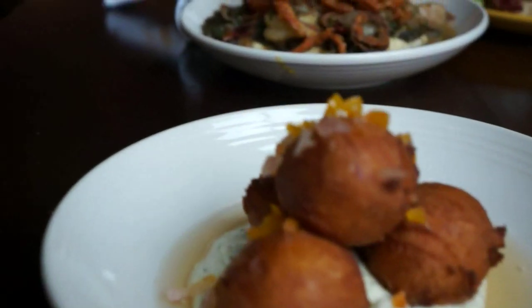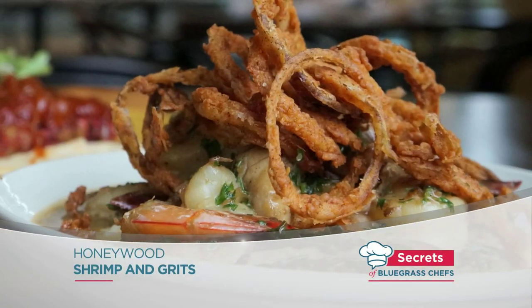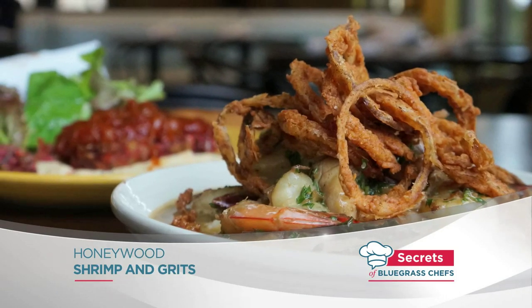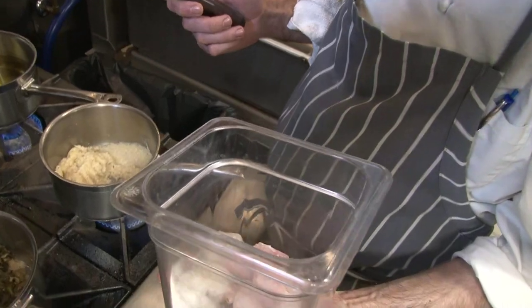But don't fill up on beignets, because there's a bounty of other things to try at Honeywood, like their signature shrimp and grits. Another traditional dish here. Shrimp and grits, done a little differently. How do you do yours, Chef? Well, we call it shrimp and fish and grits. Okay. We use white shrimp from the Gulf of Mexico, and then pieces of corvina and grouper.